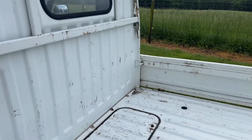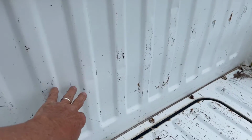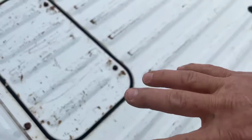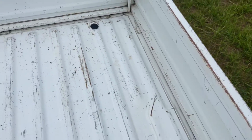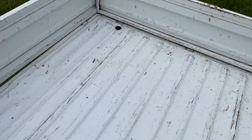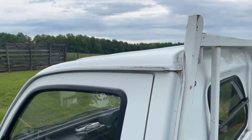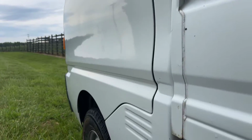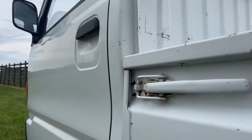The interior of the bed looks great. So, you've got some scratches in the paint, of course. The truck has been used, but it's not really that bad. The engine cover scratches, but no cancer. And the whole bed is kind of the same way. Scratches, but no cancer. Now, coming down the passenger door, it is completely straight. Very nice. Now let's look under the truck.